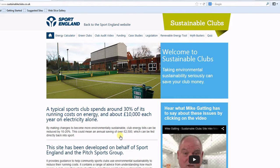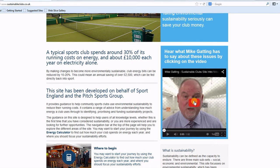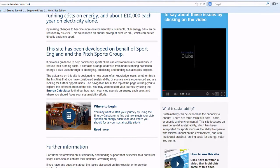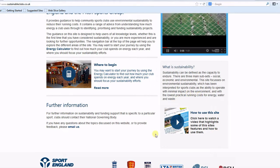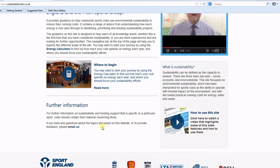This is the homepage of the Sustainable Clubs website. The navigation bar is at the top and provides access to each of the key features of the site. The homepage also contains an introductory video by Mike Gatting and a short overview of some of the key features of the site. For any questions or feedback, a link to an email address is provided at the bottom of the page. The website is divided into 9 sections.